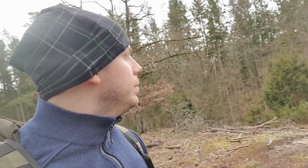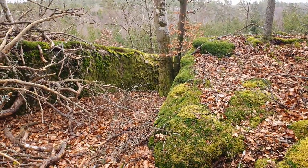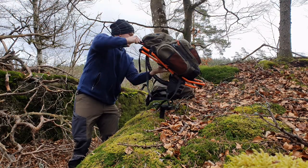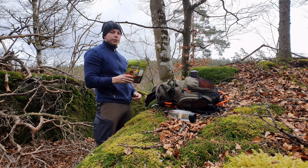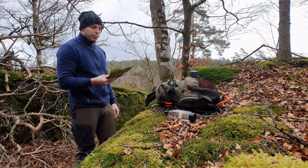Okay, we have a little less than an hour to settle down, have something to eat, and then head back. So let's get to it. Well, this looks like a good spot. Dry food. We're keeping it pretty simple today. We're just gonna heat water and pour it into this bag.